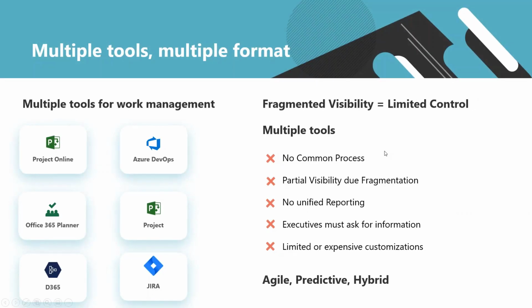And the reality we found is that in the majority of organizations, different departments use different tools. From the standpoint of a project manager or team member, it's perfectly fine. Let's say I see my Azure DevOps board, I see my tasks, or I have my sprint there, and I have all the information that I need.